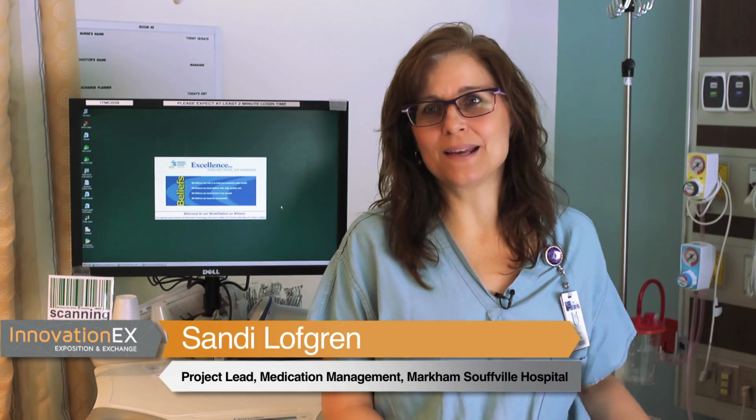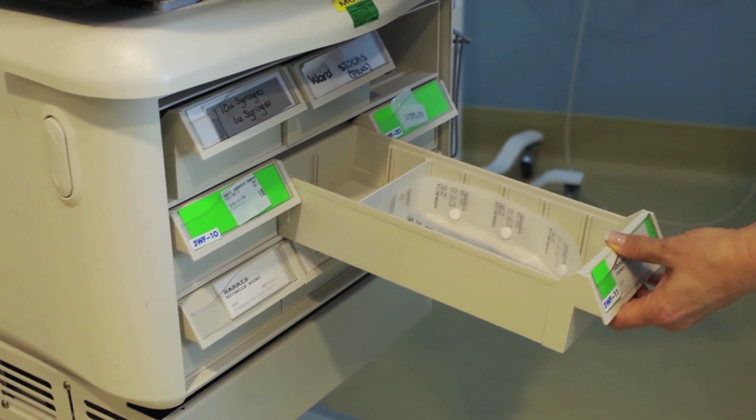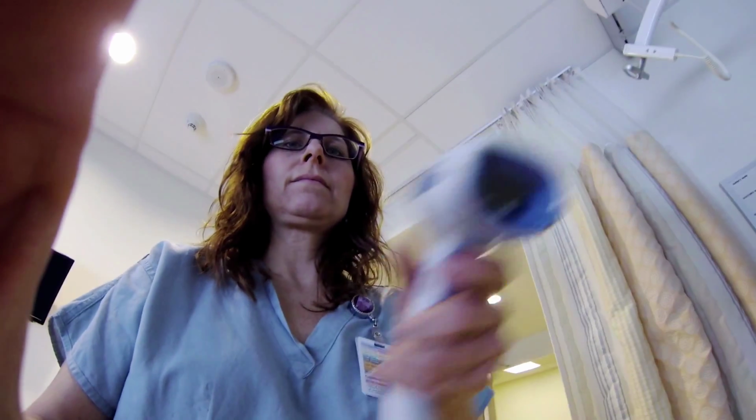This is where technology really meets patient care for me, right at the bedside. The state-of-the-art technology allows me to give the right medication to the right patient every time.